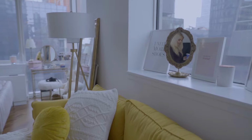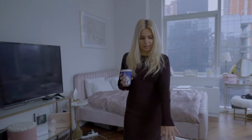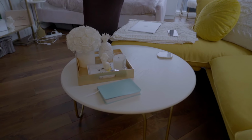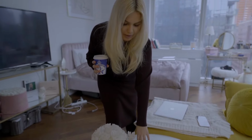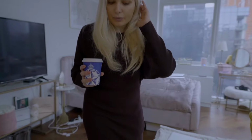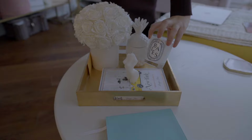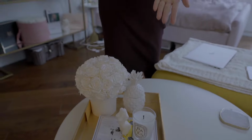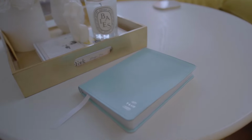So moving next is my favorite piece of this apartment after my bed, the West Elm coffee table. The best thing ever, worth every penny I spent on it. This tray I got at West Elm as well. The candle, I think one is from Etsy, and another one is a brand we obviously know. My daily planner, which is Tiffany, I was hunting for that one for years and love it. So worth it if you're ever thinking about it.